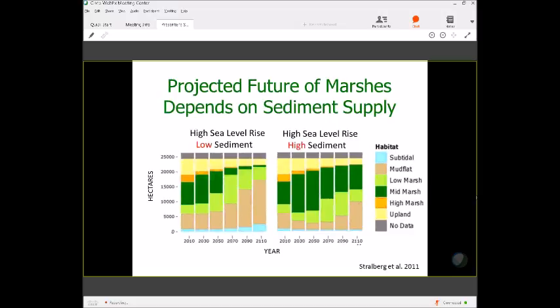And what you're looking at here are projections from models of how marshes can keep up or not with sea level rise. So now we're adding the biological process of marsh accretion onto all the models that we've seen of sea level rise today. And what you can see here is we actually find ourselves, unfortunately, in this scenario on the left, which is high sea level rise and low sediment.